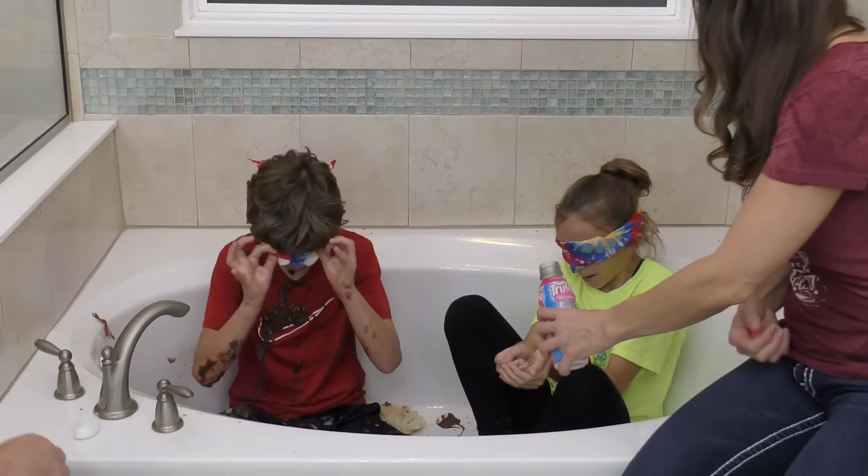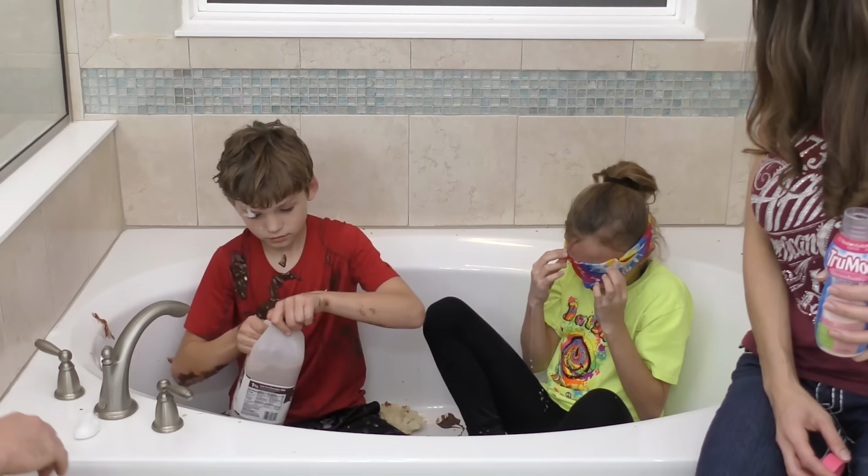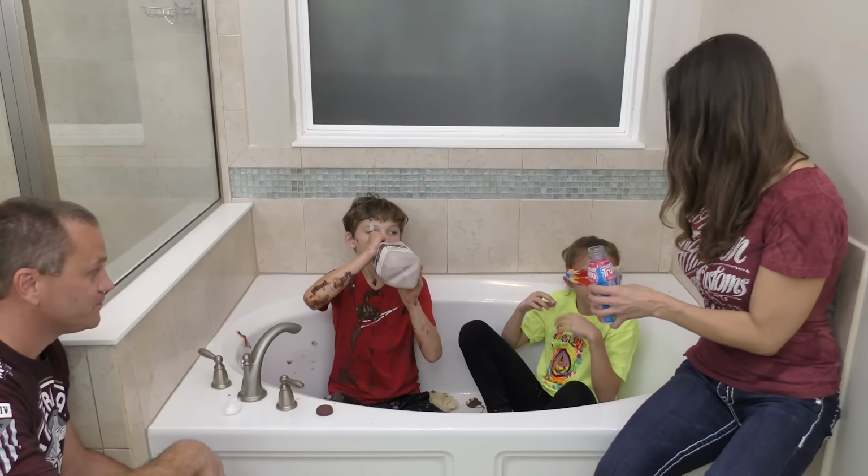Dad, where's the chocolate milk? I don't like it. You don't like it? Okay, well, do you have any guesses? I guess water. Water? You don't like water? Or is it milk but it's a powdered milk? No, it's not. Okay, can I open it? Yes.